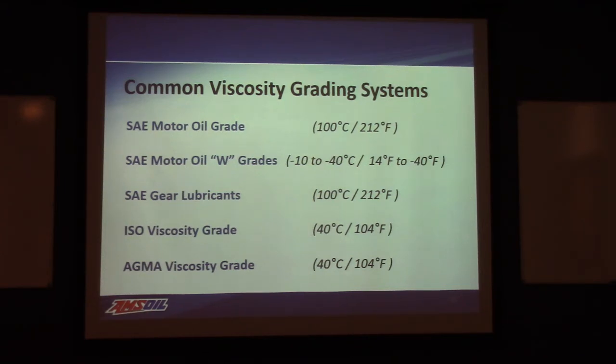Society of Automotive Engineers also have a grading system for mobile drivetrain gear lubricants. Kinematic viscosity is done at 100 degrees C. ISO, International Organization for Standardization, basically has a grading system for industrial fluids. Their viscosity grading system is done at 40. Why the difference? Because the SAE motor oil grade test temperature, 100 degrees C, is very close to the operating temperature of the oil in a car or a truck. The ISO viscosity grade, at 40 degrees C or 104 degrees Fahrenheit, is closer to what we would find in an industrial gearbox, per se. So they match the application a little bit better.